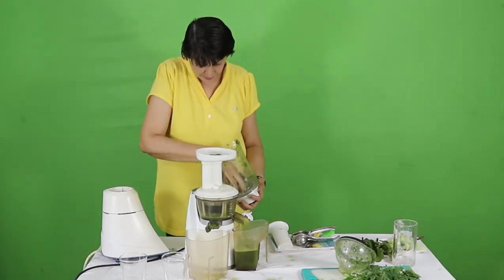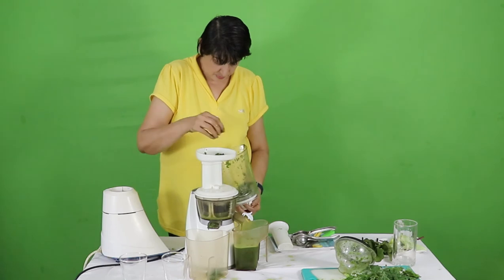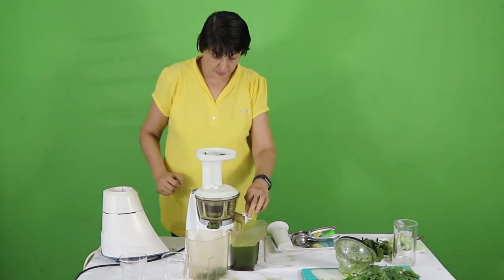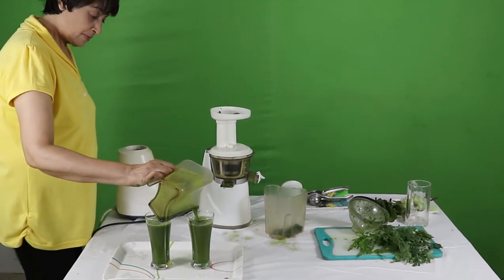So our juice is now ready. Do not store the juice, otherwise the enzymes will get destroyed. We have to drink it immediately.